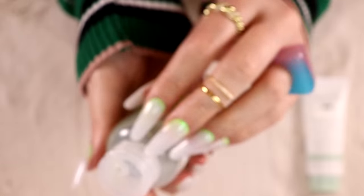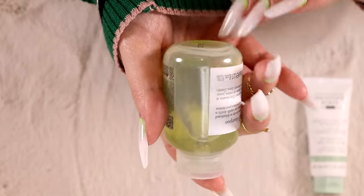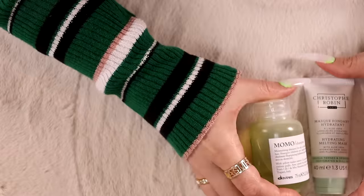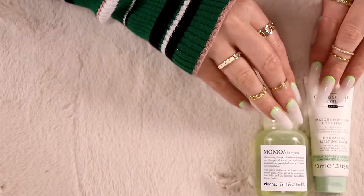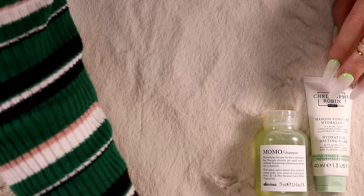Okay, this is cute. I like it because it's melon. I think she'll like that. Okay. So two not so bad hair products. Quite usable ones. What do we have next? Let's go for hair again.